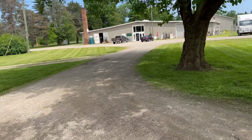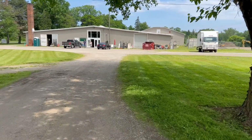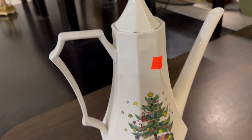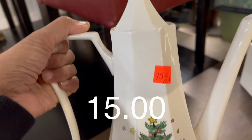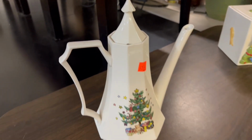Alright guys, so next stop is the miscellaneous barn, and we go in this building right here first before we go to a different building. Here is the chocolate pot, it is perfect for Christmas with your hot cocoa in it.